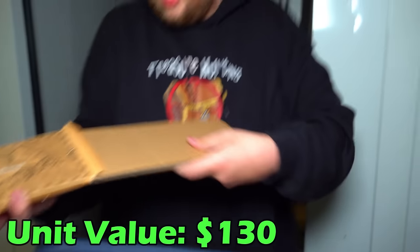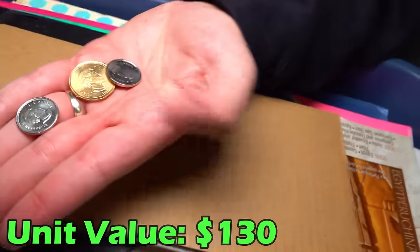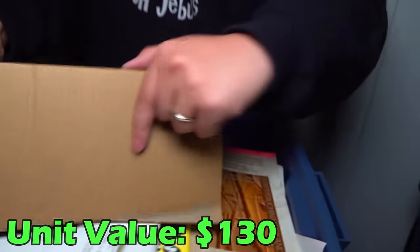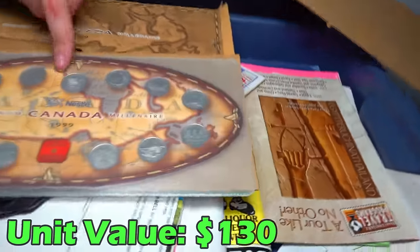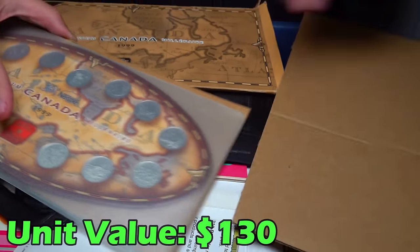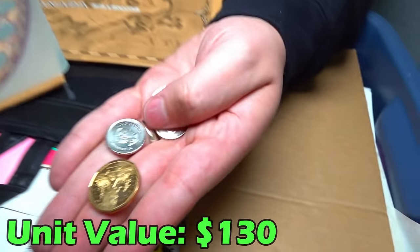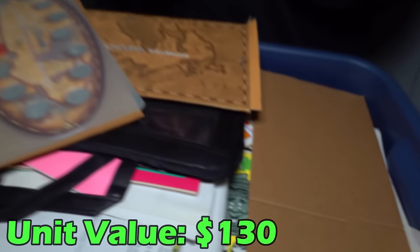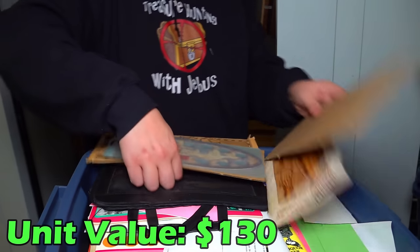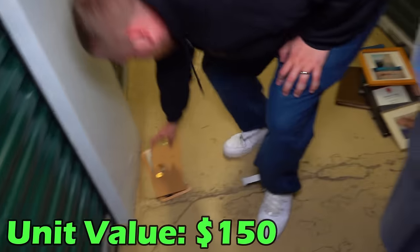Oh, it's got coins in it. It's actually got money in it. Look. Oh, they fell out. This is a coin map actually. Check this out. Look, there's all the different Canadian coins. Are they in there actually? Yeah, these are the coins. There's some in the background too. Look, it's one of these. Cool. That was unexpected. That's pretty cool. We'll definitely set this aside right here. Let's put him over here so we can get that out.